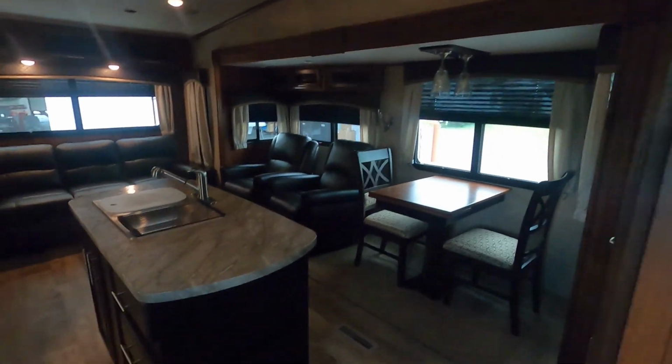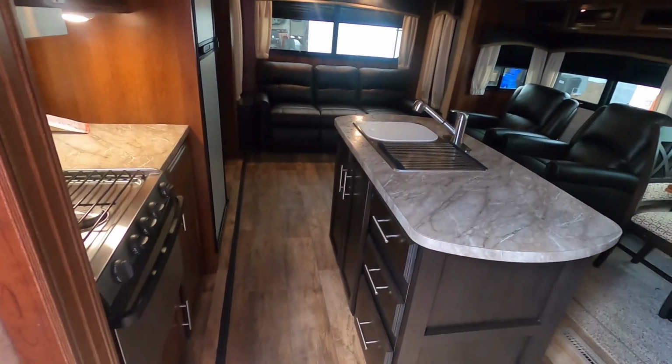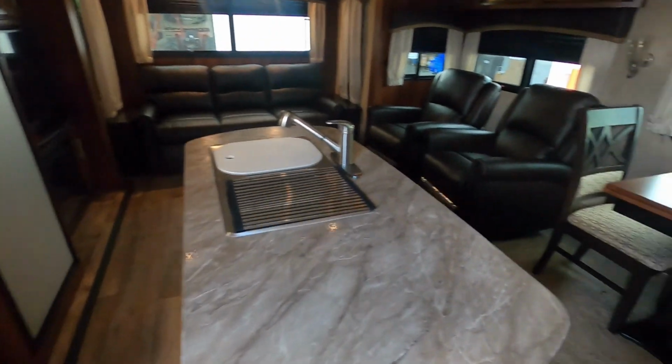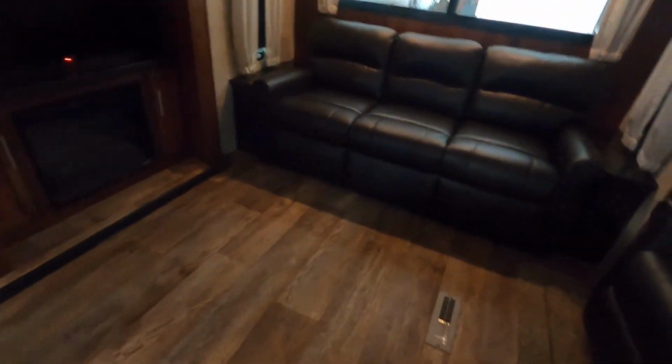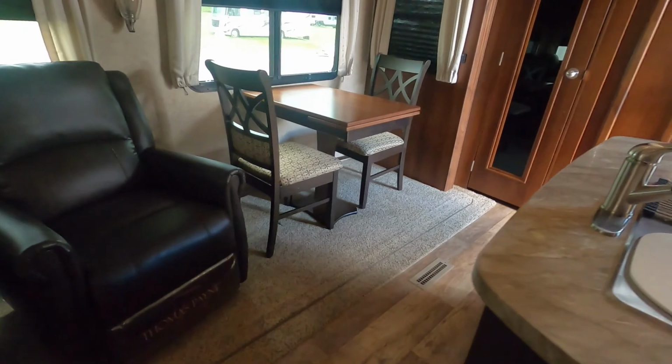Let's go ahead and act like we're going to leave the campsite and close the unit up. So the biggest thing here is doors and drawers. Make sure all doors and drawers are closed. Nothing is going to impede your slides from coming in. You've got your recliners tucked back nice onto your slide. Plenty of room for them to come in.